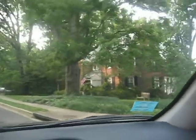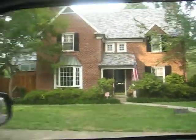Yeah, it looks like a very nice neighborhood. Looks like some construction going on. I think this is the neighbor over here.